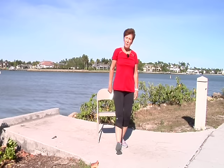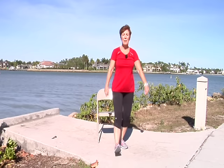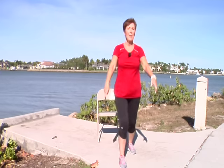Now we're weight shifting forward. So you're going to start with the heel forward, heel, toe, shift all your weight to the front foot, toe, heel, shift all your weight to the back foot. Heel, toe, front, toe, heel, back. As you go forward, the arms come back, back, arms come forward. One more time. And bring your feet together and change feet.